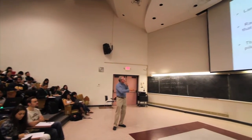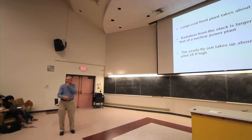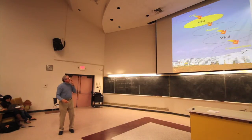The fly ash we just talked about takes up about 20 acres per year, about 25 feet high. So that can be a real problem. In some places they have the ash stored in slurry ponds, and they recently had some problems about a year or two ago in Tennessee, where the dam of that slurry pond broke, and it essentially ruined a large area for a long time. Okay, that's it for coal.